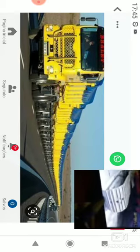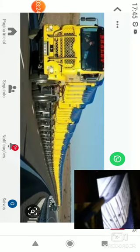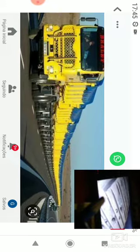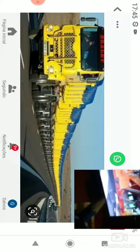Two different shoe sizes are offered by Hitachi for their EX1200: 28-inch pads or 35-inch pads. These are 35-inch pads you see on this 1200. The 28-inch pads are more commonly used on the front shovel configuration.